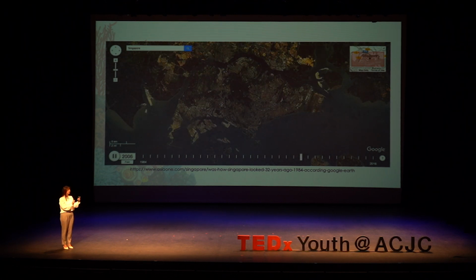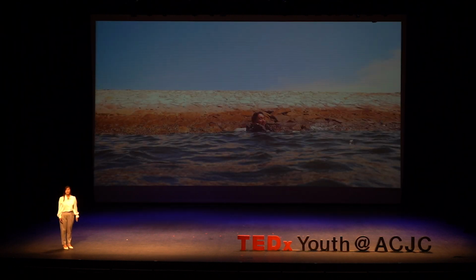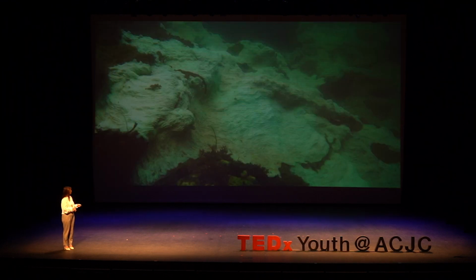lost a lot of seagrasses, mangrove, coral reef, and because we have a lot of walls like this, artificial seawalls, a lot of our work is to dive under these seawalls and create new reef areas by planting corals on them. So this is also something that is happening worldwide.